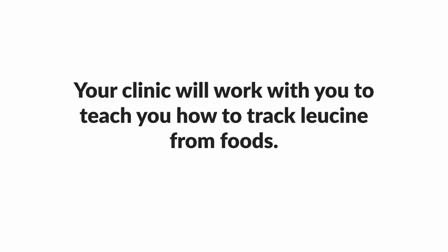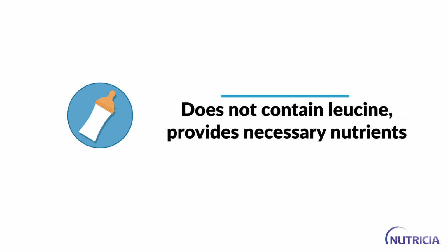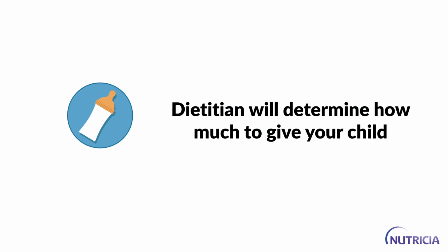As your baby starts to eat solids, your clinic will work with you to teach you how to track leucine from foods. In addition to a diet limited in whole protein, a special metabolic formula may be prescribed as well. This special formula does not contain leucine, but provides otherwise all the necessary vitamins, minerals, protein, and energy your baby needs to grow. Your dietitian will determine how much metabolic formula to give your baby.